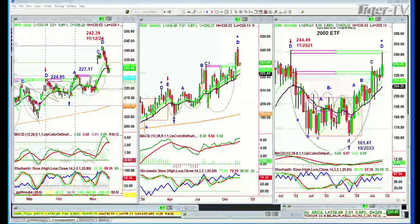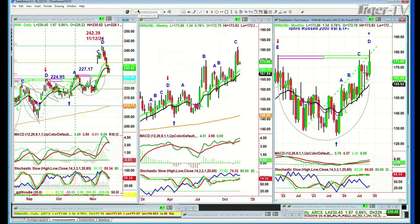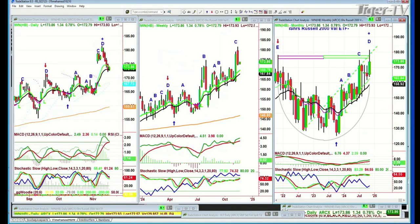So within that context, what I wanted to say is, do I remember it now? IWN. So the IWS, your IWM. This is the IWN. This is the Russell 2000. Typed it in the wrong place. Right there. IWN, for Nancy, is the iShares Russell 2000 Value ETF.